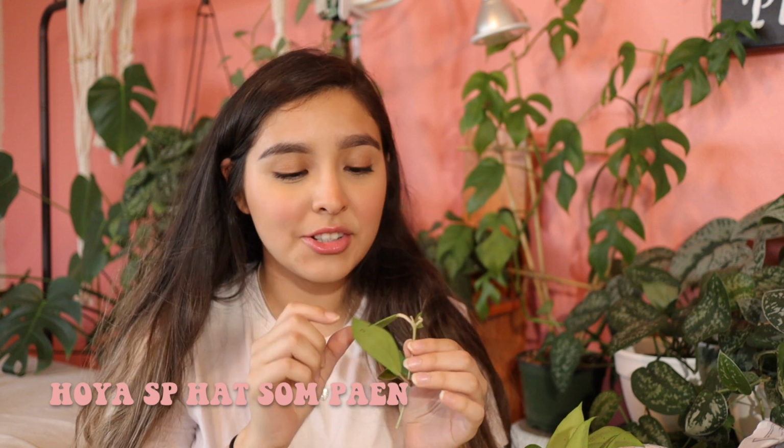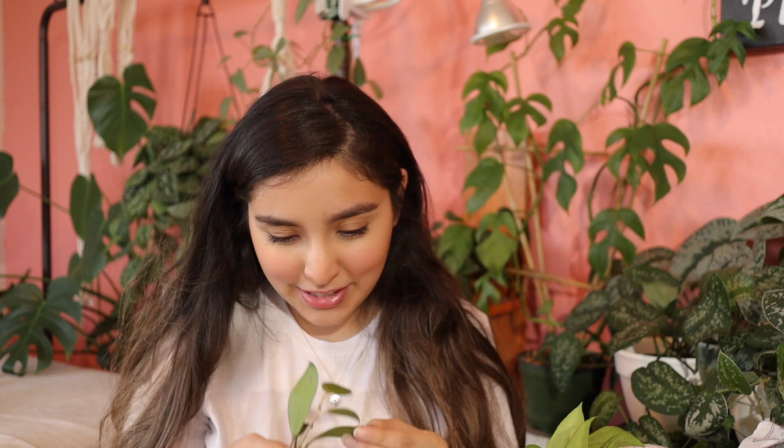I'm honestly not sure what this plant is, and I feel like a terrible Hoya person for not being able to identify it. But it is super, super, super cute, so thank you so much, Sandra. I think you go by Sandy, but super, super sweet.